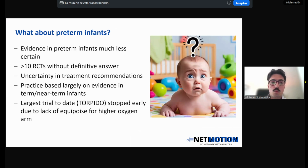People were questioning whether this was generalizable to preterm infants, so lots of trials were done, but more than 10 randomized controlled trials were completed and there was still no definitive answer. The treatment recommendations had a lot of uncertainty, and those recommendations were therefore based on lots of evidence from term infants. The largest trial to date, the Torpedo study, had to stop early as people had concerns about randomizing infants to a trial with 100% oxygen as one of the possible treatments.